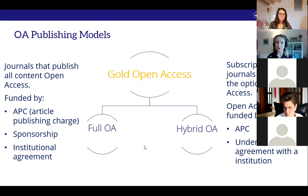Fully open access journals publish all of their content OA. These journals have no subscriptions. Instead, most charge an article publishing charge or an APC. However, many journals are funded by societies or institutional agreements, and in this case, either the author does not have to pay or they may pay a reduced fee.